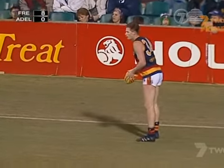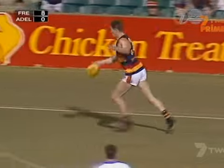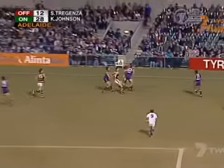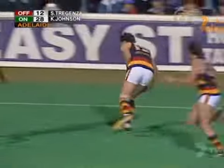And hasn't he been a tremendous player for Adelaide? All-Australian in, I think it was his first 2 seasons, that he made the All-Australian side, and a terrific effort by such a young player. I think he was only 17 years of age when he made his debut.